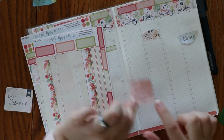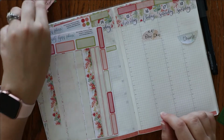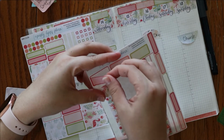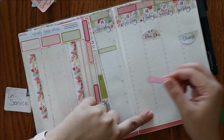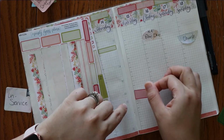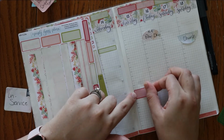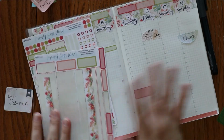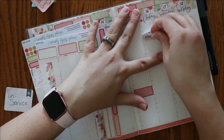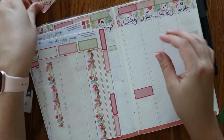And we have our parent orientation, where we get to just kind of talk to the parents, give them information about what to expect for the upcoming year, and just kind of a meet and greet type thing, and that starts at 7. I really love the colors in this kit. I am a fan of big, bright, bold colors, especially for summer.